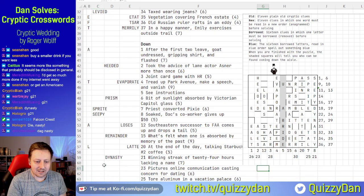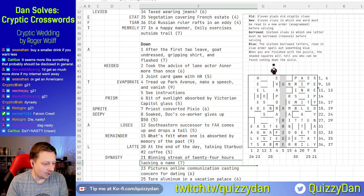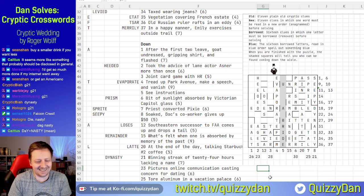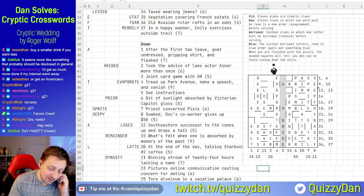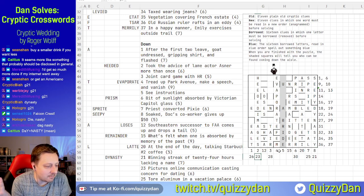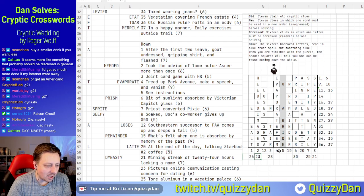Next up, 23. Pictures. Online communication casting concern for dating. Well, I don't want to know the sort of things that people might send these days. Pictures are images. Online communication is an IM, an instant message. Those were the days when we called them IMs. So I am casting concern for dating. That's ages, isn't it? So that's a regular clue, I think. That is just images.